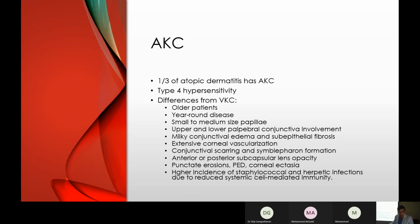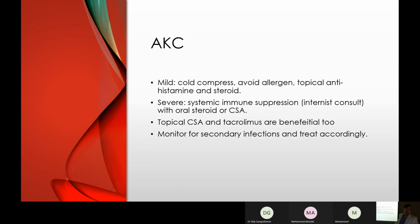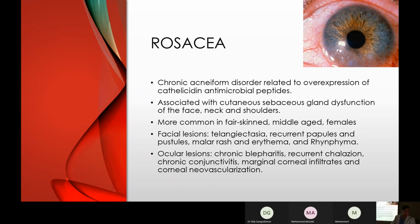They have a higher incidence of staphylococcal and herpetic infections due to reduced systemic cell-mediated immunity in general in atopy. Treatment: in mild cases, cold compress, avoid allergens, topical antihistamine and steroids. In severe cases, use systemic immune suppression. You need to consult the internist, with oral steroid or cyclosporine. Topical cyclosporine or tacrolimus also can be beneficial. Monitor for secondary infections and treat accordingly, because sometimes they develop them, as I said, due to reduced cell-mediated immunity. They might develop herpes or staphylococcus more than others.